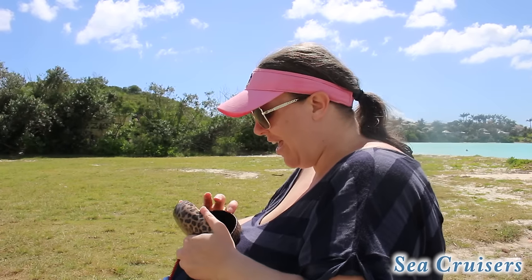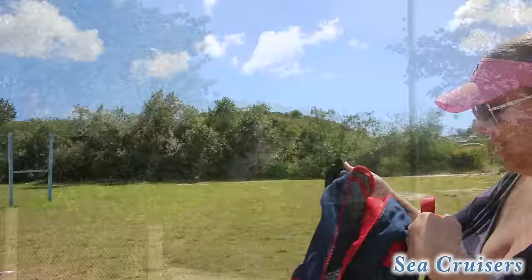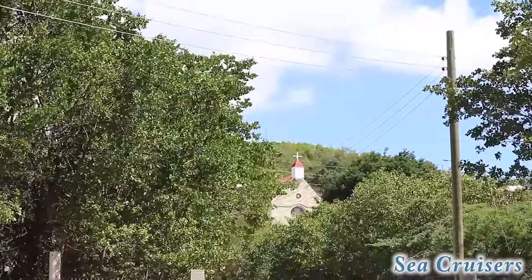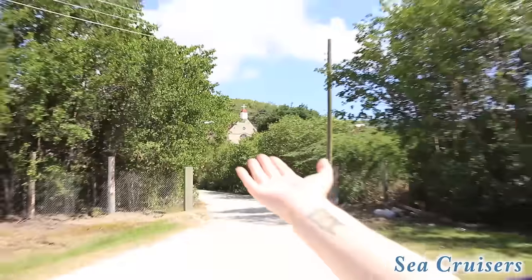I want bananas. Fresh loaded bananas. I don't know if we showed you guys, but I guess this is where they get the name, Valley Church. This is Valley Church Beach. Oh, and look again from back here.